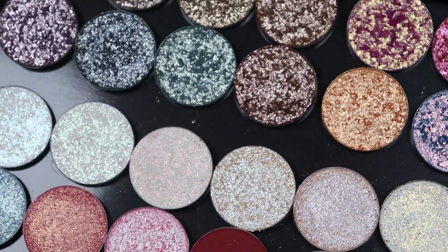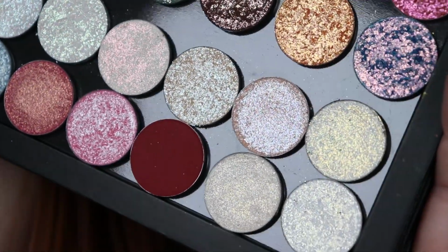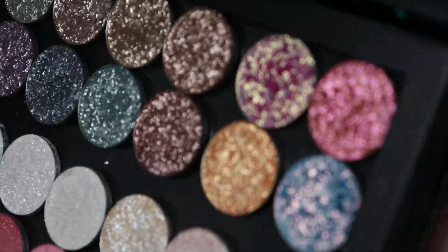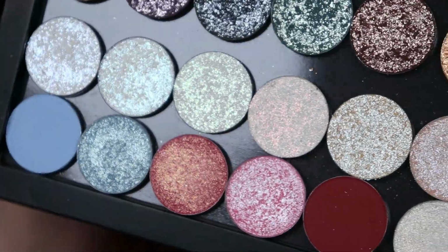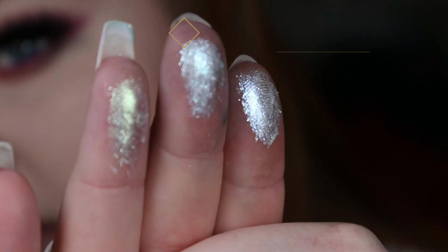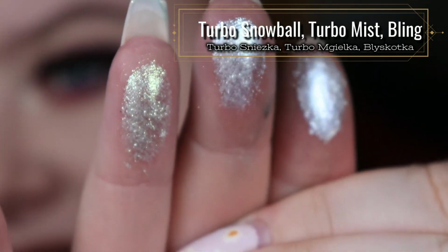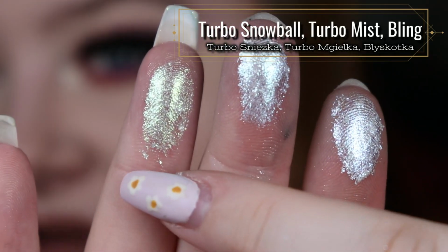Someone actually requested for me to swatch the iridescents I have from Glam Shop, so I tried to gather them here in this huge palette, which I just got from V Cosmetics. This one has a lot of the gorgeous multichromes and then the crystal shadows, but then you have the iridescence here in the bottom. So I will just go ahead and swatch. Here we have the 3 first. So this is Turbo Snieska. Then it's Turbo Migielka. I'll have to write these up because I'm not pronouncing them right. And then it's Blyskotka right here.